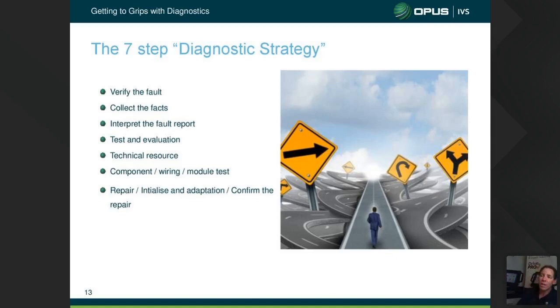Okay, so the 7 steps we're going to look at. Step 1, verify the fault. Make sure it's a fault, not a feature, all right? As with most GM vehicles I've ever worked on, I have to be 100% sure that it is a fault and it's not just a feature of Holden that the car shudders and shakes and pulls off the road, or when you turn the ignition on, the radio dies and then it comes back to life later. That's a feature on some cars.